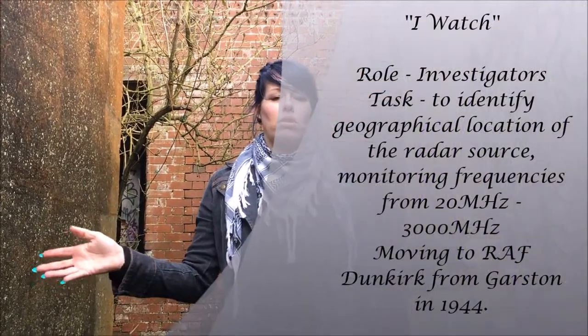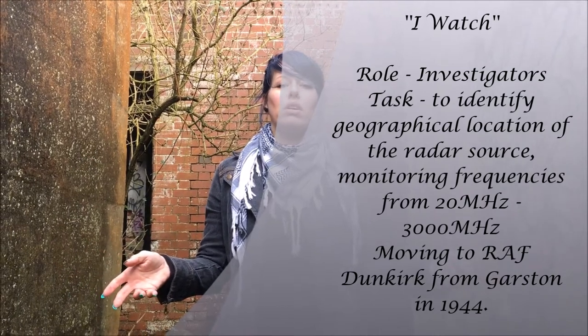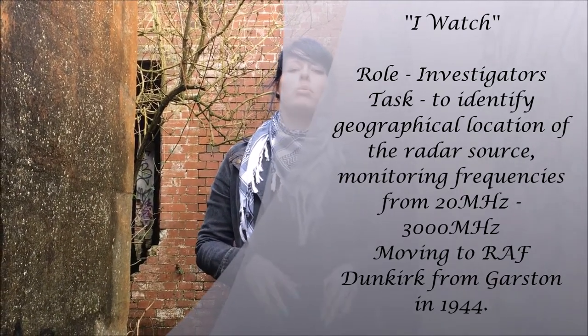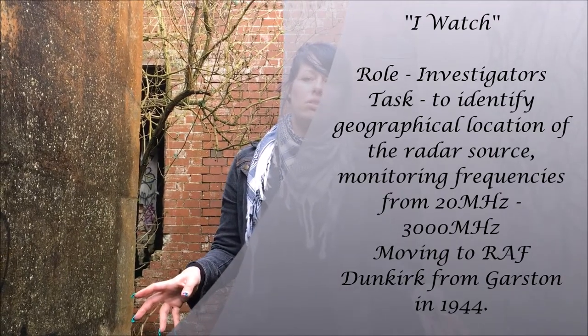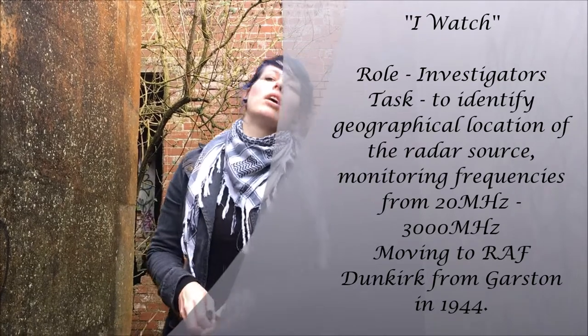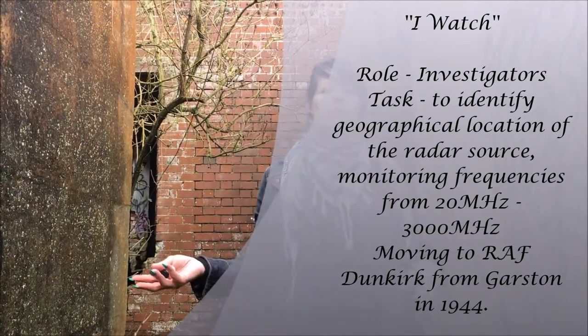The last one was placed because, in the end, their eye watch was originally sent to RAF Dunkirk. And basically they did loads of experimental processes to find out all about the blocking of radar and the undoing of the blocking in case that's what happened to us.